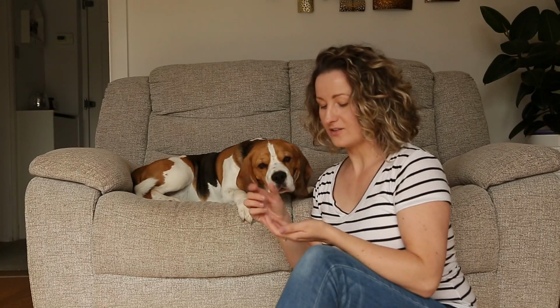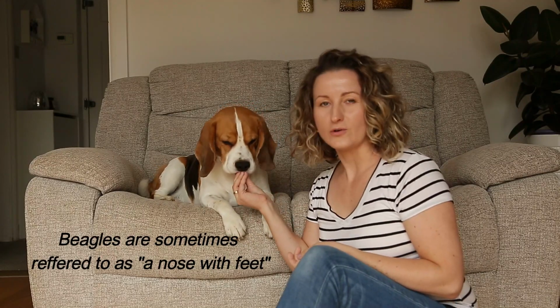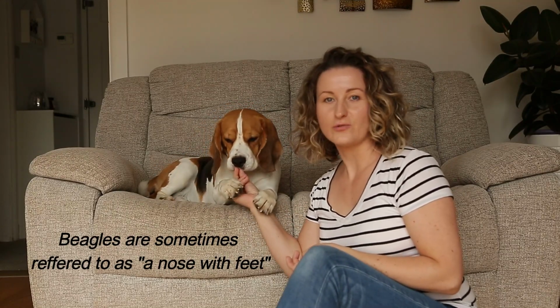Today we are going to be putting Basil's nose to the test and see how well he can find the treats which are hidden in a garden. If you don't know much about Beagles, they are a very special breed with very special noses. For example, a human nose only has 5 million scent receptors, whereas a Beagle has 220 million.